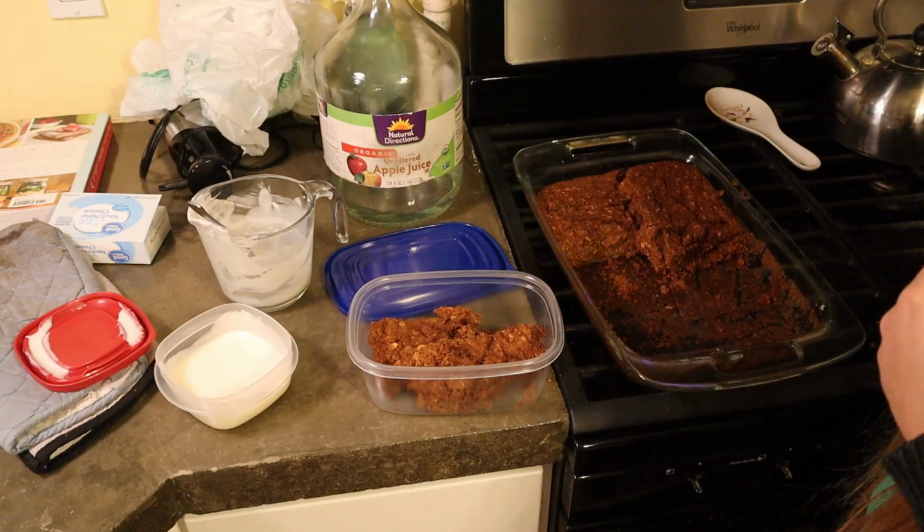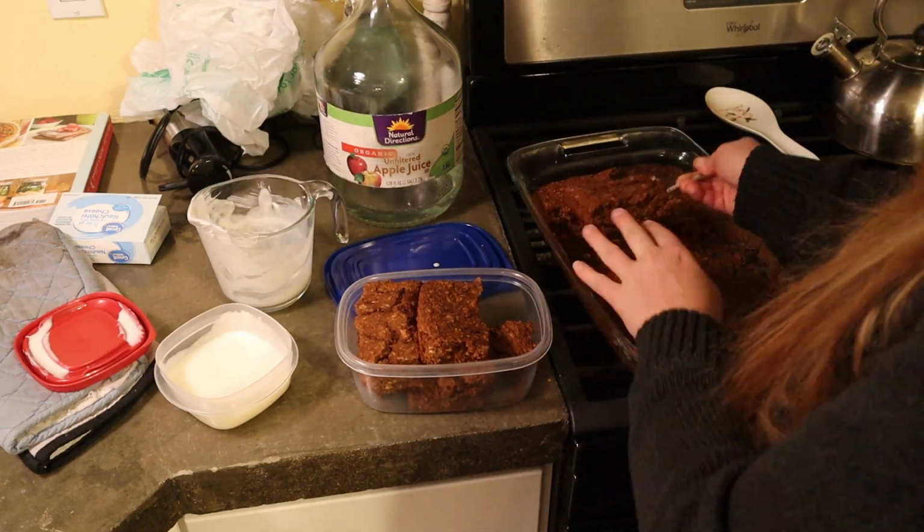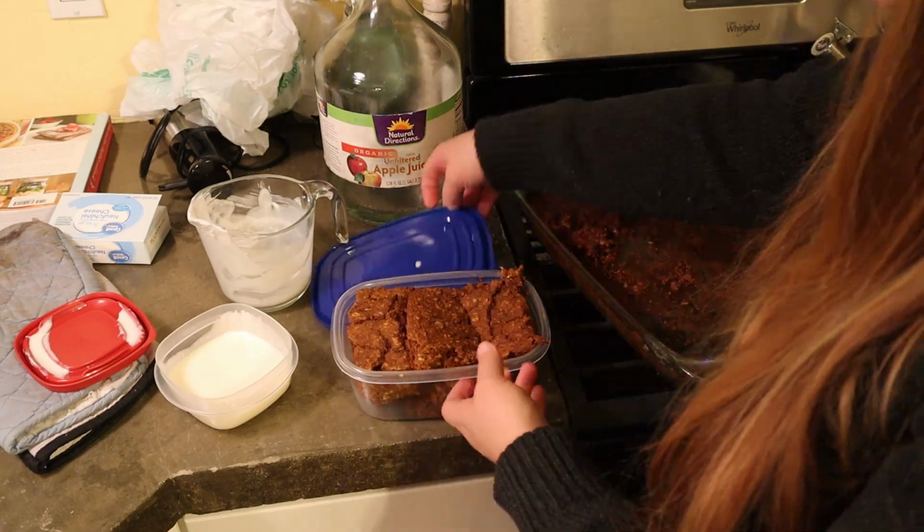I really like this cake. It's definitely not sweet. It's almost like a muffin, and then the frosting is where you get the sweetness from.